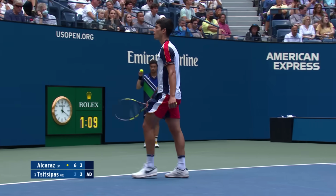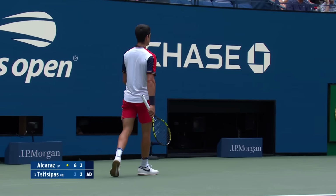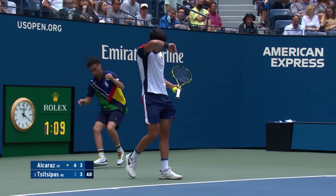Advantage, Tsitsipas. When you're making errors like this, Lee, you know what? He's doing all the right things. Coming in on that shot, it's the right move. Can't be too unhappy. Obviously, you're unhappy you miss it, but got to go with your gut.